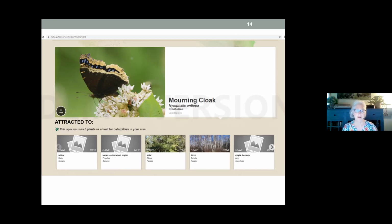The short of it is, based on this research, I decided to put a bitter cherry tree in my yard. I don't have a lot of room for more trees, but I thought I want to do the right thing with these butterflies. So bitter cherry is good for butterflies. The larvae will attract birds. And of course, also, hopefully we'll see some butterflies that didn't get eaten by birds.